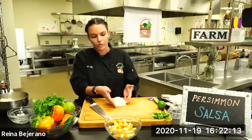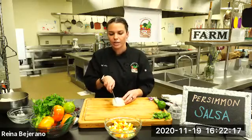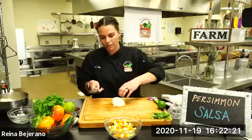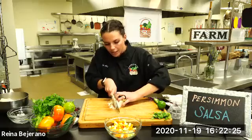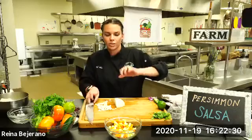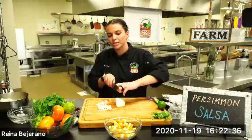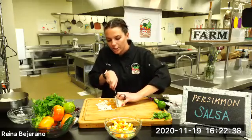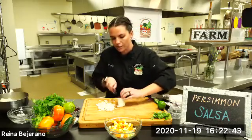Okay, now we switched our onion, rotated it a little bit here, and we're going to cut this way, and then it should give us a really nicely sized dice for something like a pico de gallo, or if you're going to saute onions and garlic. So as you can see, I'm still doing the claw and saw. These fingers are holding these end pieces of the onion so they don't fan out while I'm chopping. And then I'm still resting my knife on my knuckle to make sure I'm getting a uniform size as I slice across.